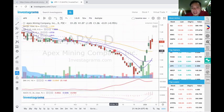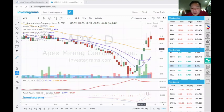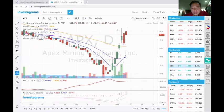APX, isang reversal din to. From 0.9 to 1.18, 30% na from the low. Ito yung sinasabi ko, nagre-reverse siya dito. Dahil sa gold price yata to. APX is a mining company. Wala akong entry point because hindi nag-pause on the way up, 30% up. So I will wait for an entry point. Sana mag-consolidate dito sa area na to, gumawa ng bagong pattern so we can get in.